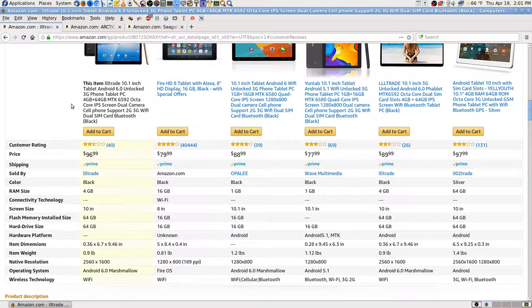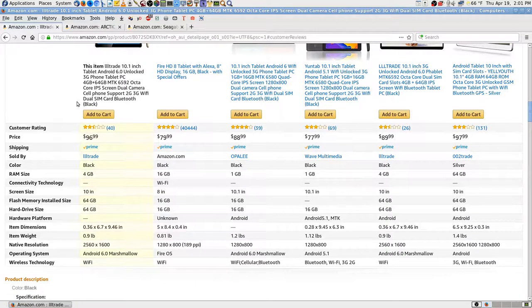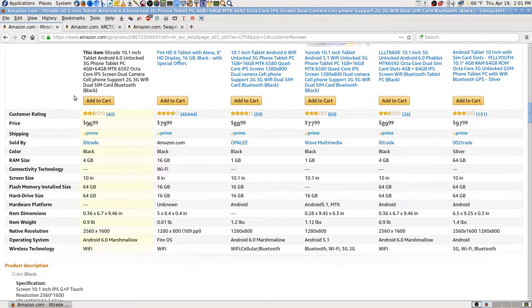But this is a 10.1-inch tablet, unlocked. So it worked with quite a few different phone carriers. So it's a phablet. It's not just a tablet. It's a phone and a tablet.